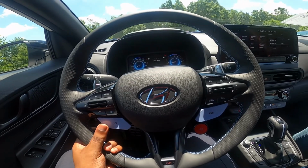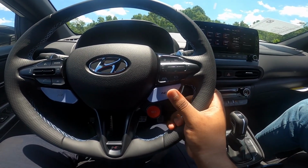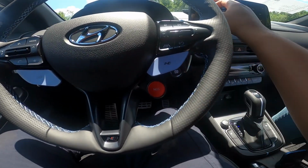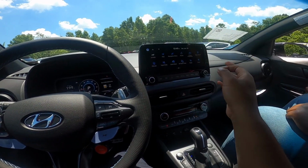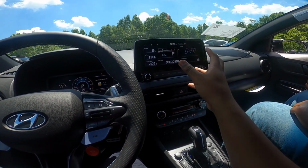Now looking at the main controls of the Kona N, on this side you have your drive mode selector right there for eco, normal, sport, as well as a snow mode. You can hear the exhaust baffle open up. And on this side you have your N with the N custom mode. You have your NGS overboost button on that side. And then looking at the center screen right here, which I did cover in my other video, you have your N mode right there for your throttle response, your speed, your RPMs.